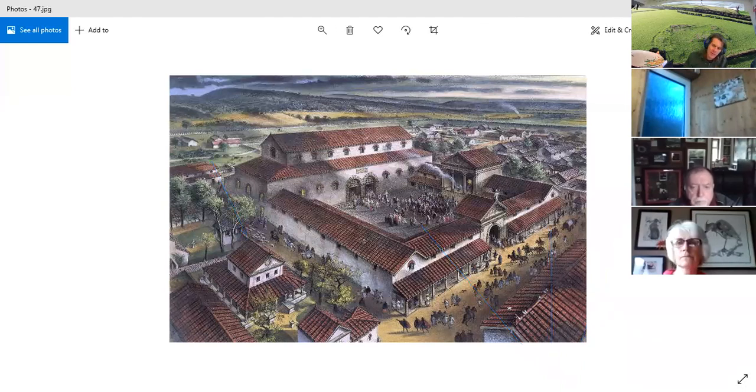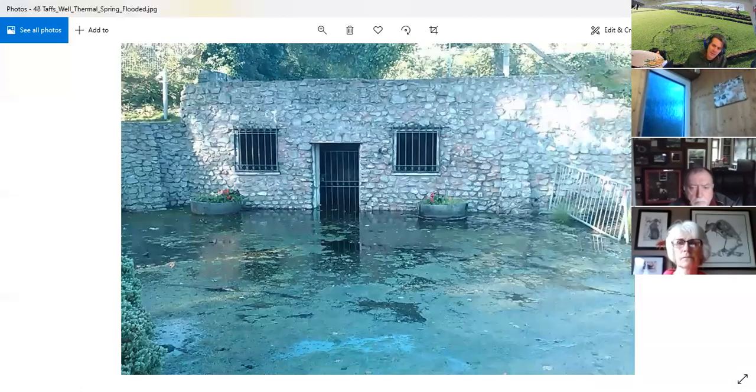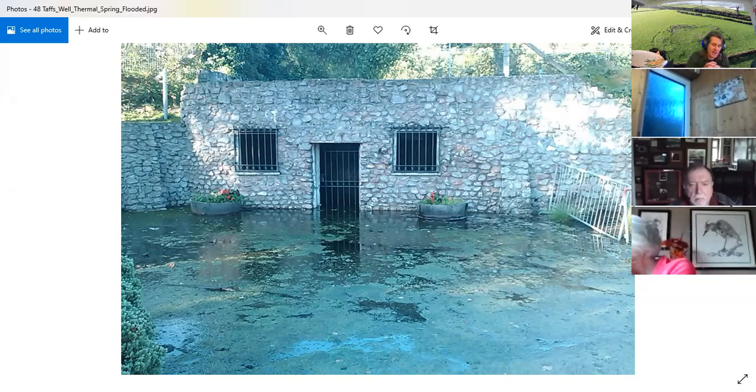And you'll be surprised where we're going to go next. Does anyone know where this building is? No? No, never seen it before in my life. This is the well at Taft's Wells.